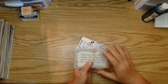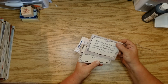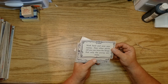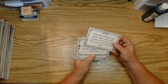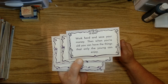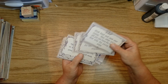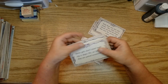Anyway, these are really cute, and she said in her email when she asked me for my address that she was looking for ideas of how to use these in other ways besides just tucking them into journals. But I don't know. I'll try to see what I can come up with, Jenna. It's hard sometimes, but these are super cool. They're just like quotes. They're all blank on the back, but these are vintage cards that she found somewhere. I don't know. But anyway, just really cool little quotes.